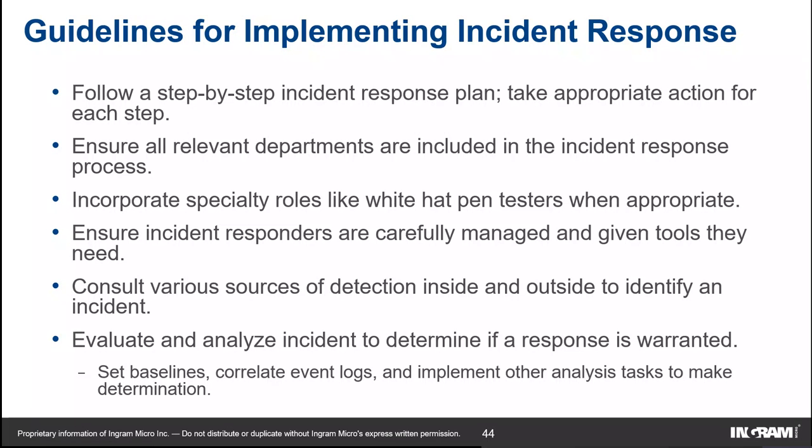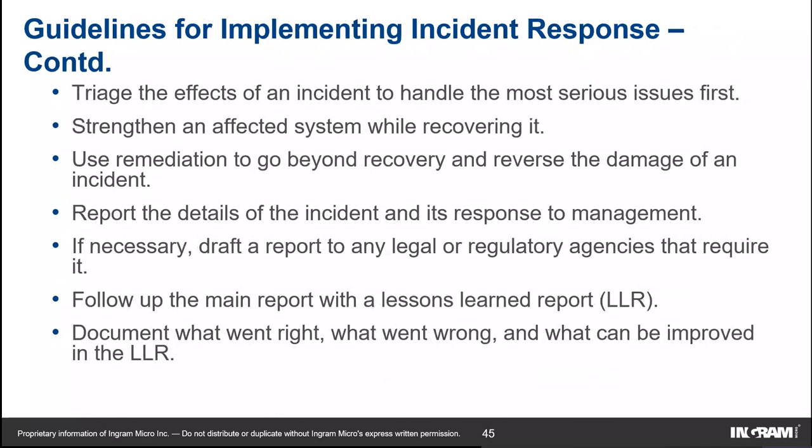You cannot work on all security events, because if you do, you will not have the effort or the expertise to handle the right incidents. So you need to evaluate before you start working on an incident to determine whether it actually is an incident. You need to set baselines. One way to do it is to correlate event logs to find out whether a security event warrants being considered an incident, so that you can kickstart an incident response plan. These are some of the guidelines. Triage is one of the important things in incident response to determine an incident.